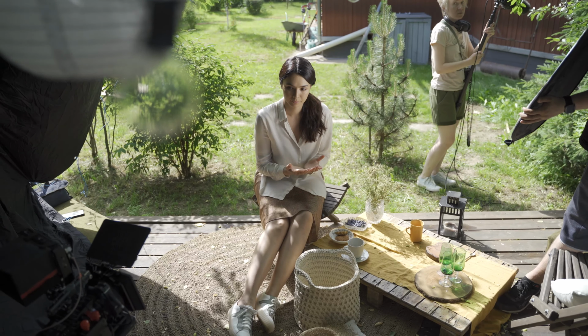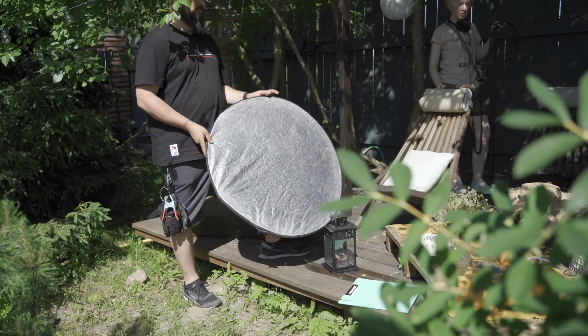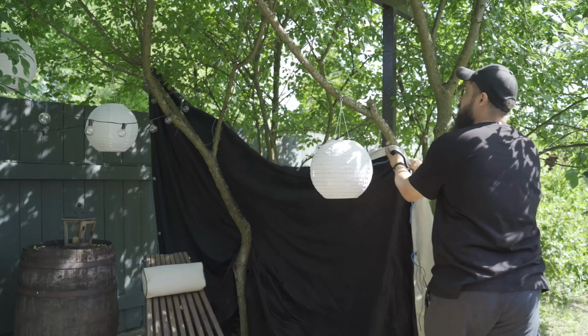We used sunlight as a backlight and silver for bounce side light for the actress. And for the shadows, we used negative fill. It was ultra bounce cloth with a black side, gripped on the trees.